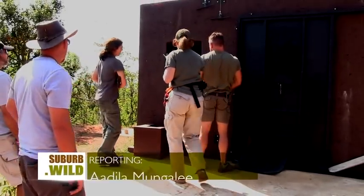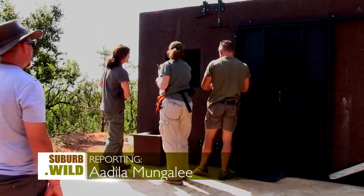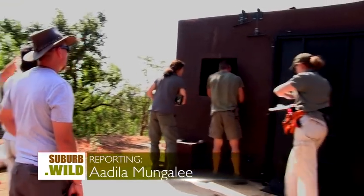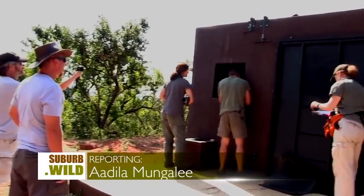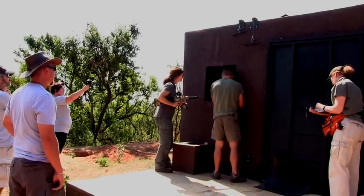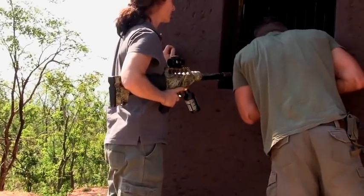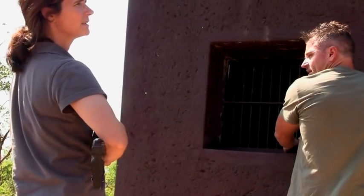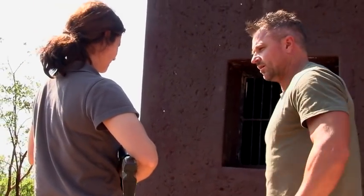Close to 5 cats are captured and relocated annually by the Mpumalanga Tourism and Parks Agency. Recently, MTPA captured a female leopard after a farmer reported high leopard activity within his area. The leopard was successfully captured and taken to an undisclosed location.